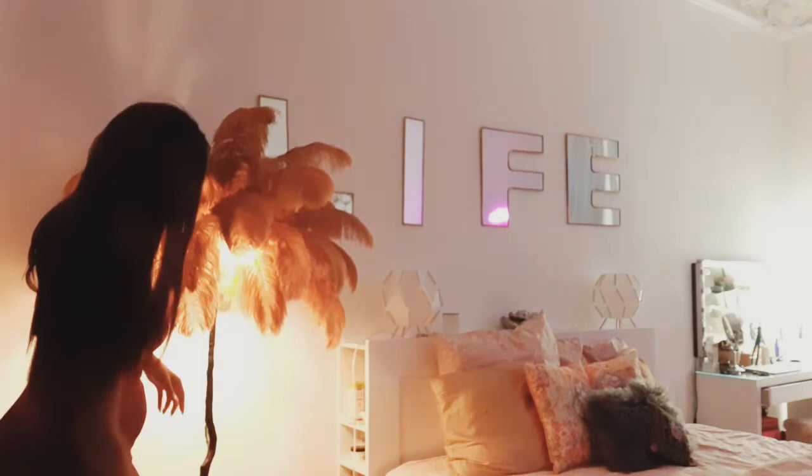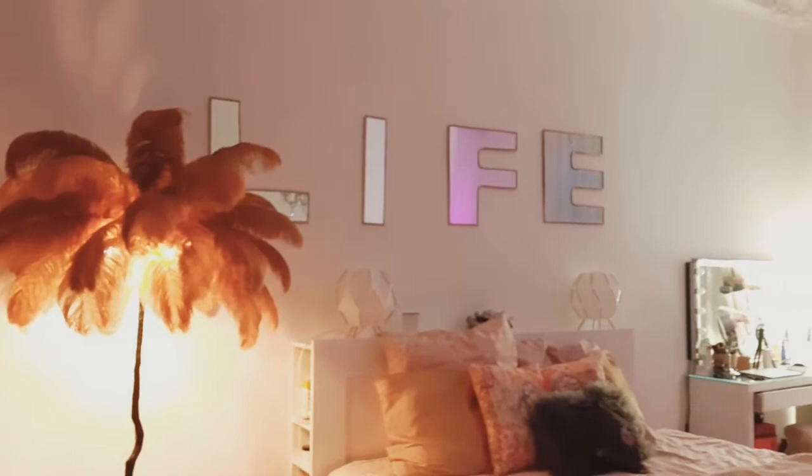I gotta figure out how I'm gonna style it, but step by step. I really wanted to have this lamp, and I'm so excited that I have it. Oh, by the way, this mirror says life. I know the E looks kind of funny, it's a little bit elevated, but I'll eventually fix that.